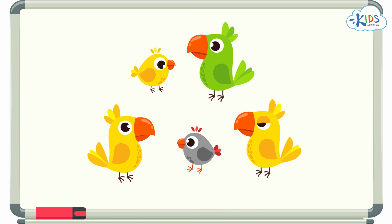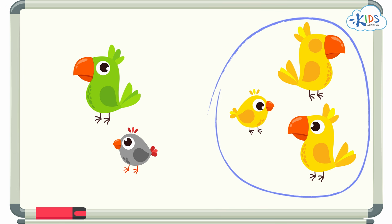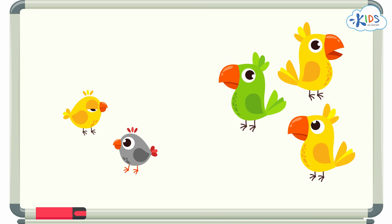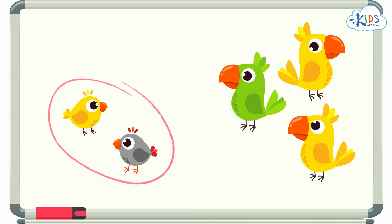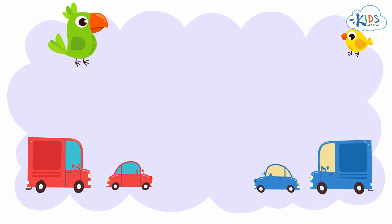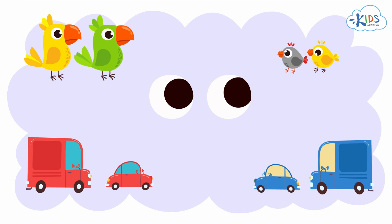Okay, here's the answer. We can sort these birds by color. There were 3 yellow birds. We can also sort these birds by size. There were 3 big birds and 2 small birds. Remember, when you are sorting objects, look to see if you can sort them more than one way.